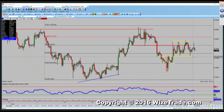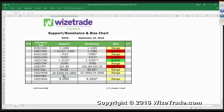Okay, here's the Swedish krona, still bouncing around, same levels we talked about yesterday. 8.54, 8.46, 8.4, and we are in a range. Okay. Whew. Your bias chart's done. It's finished. All right, so now what do we do?